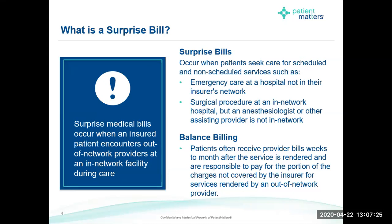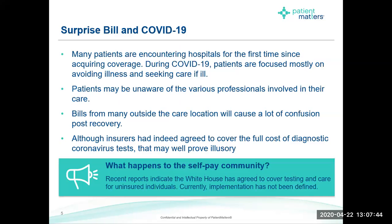And when the patient receives that balance bill, their self-pay out-of-pocket cost, and that can be way down the line, they may not recall all of the individuals that they encountered as part of their service when they present it to an in-network hospital. So that's where the confusion comes in on the patient's part. And then we on the provider side don't have tools available easily that can help educate the patient. And we'll talk about some of these tools that can be used to remedy those situations.